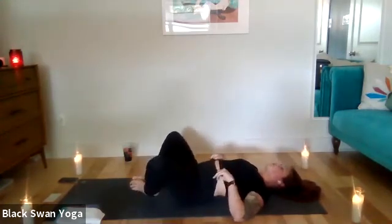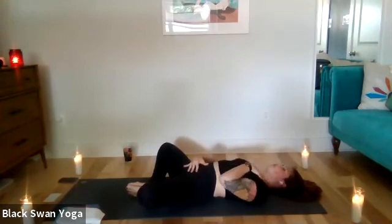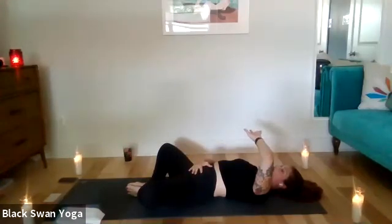Supta Baddha Konasana, soles of your feet come together, knees splay open wide. Left hand rests on your heart, right hand on your belly, and just take the next few breaths here to relax.